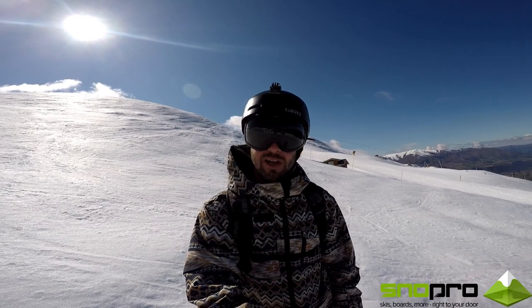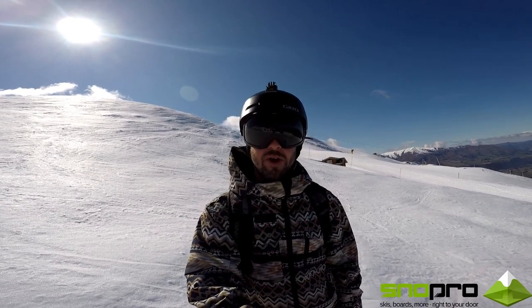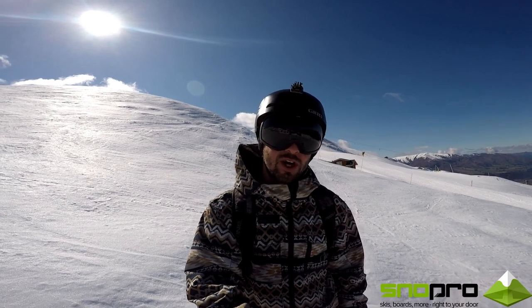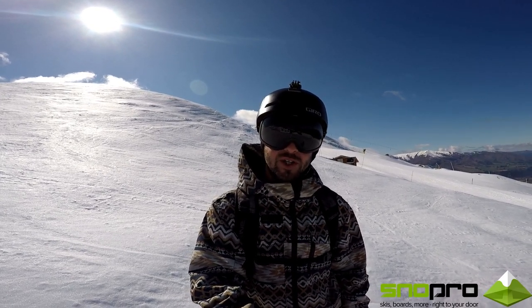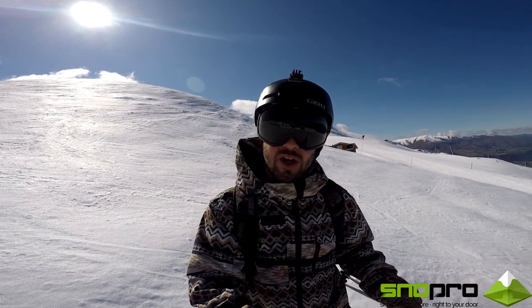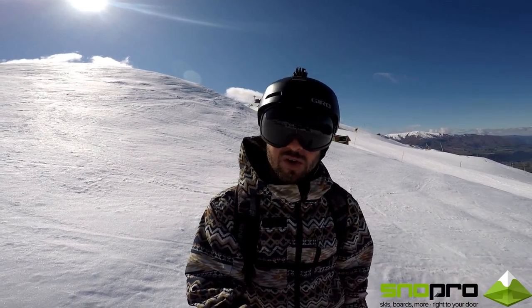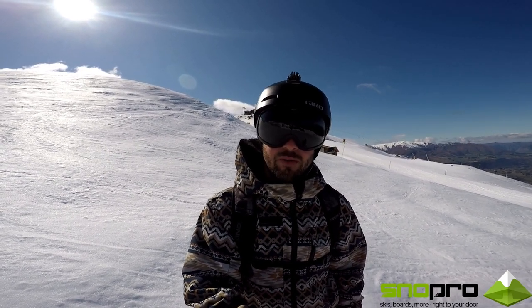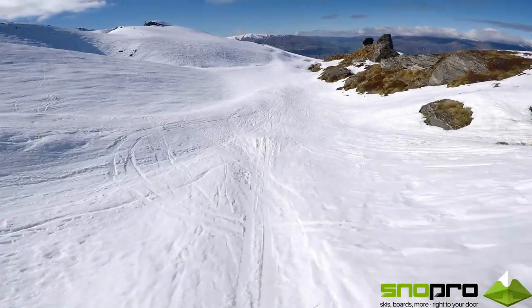Coronet Peak is a completely underrated ski area. You can be on the snow 20 minutes from leaving your front door in Queenstown: drive straight up and jump straight on a ski lift. There's four lifts here that are great for exploring the whole area. You can almost ski the whole mountain and all different types of terrain, rolling, gullies and wide open pieces for anyone of any ability to explore.